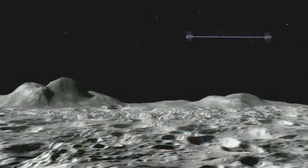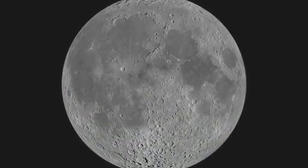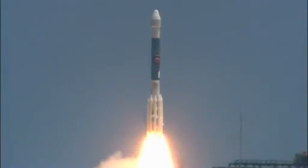I am predicting that we're going to find something, and I don't know what it is, that is really, really going to surprise us and turn our understanding of how the moon and other terrestrial planets formed on its ear. GRAIL is scheduled to launch the morning of September 8th from the Cape Canaveral Air Force Station in Florida.